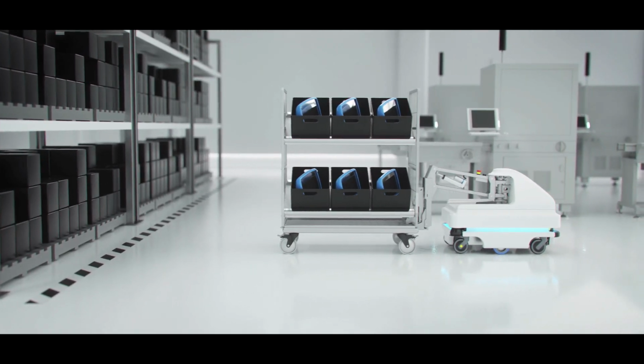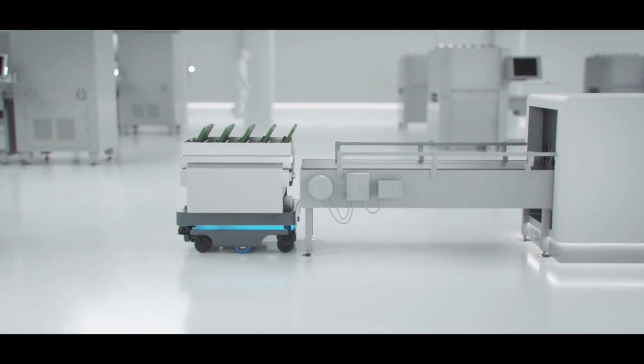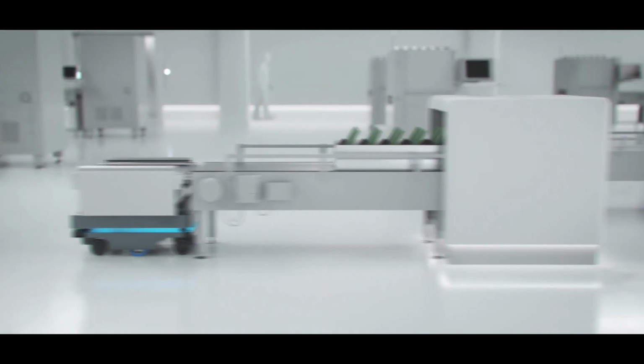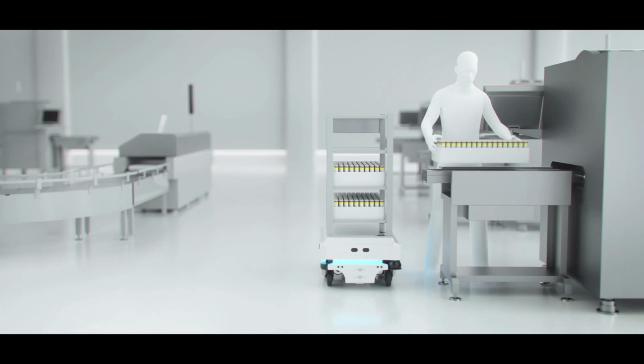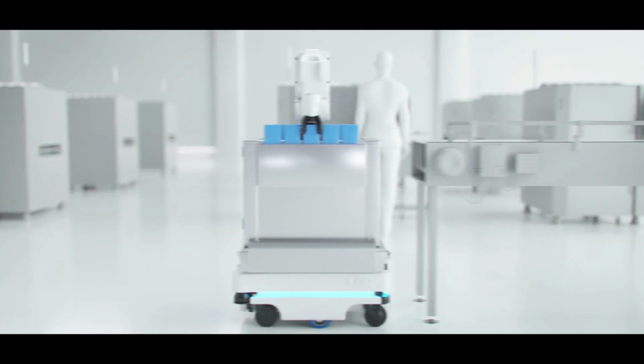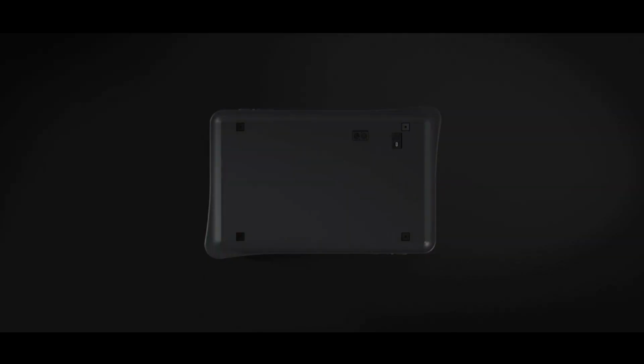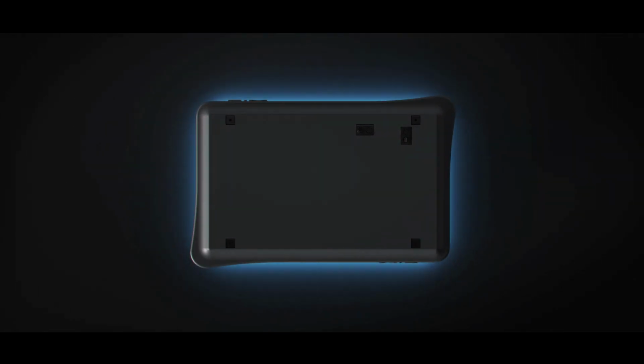Imagine a fleet of collaborative mobile robots that could optimize your workflow, increase productivity, and reduce costs. What if it was 100% automated and could collaborate with employees? And what if it was fast and easy to integrate into any type of factory layout? Sounds like something from the future, right?